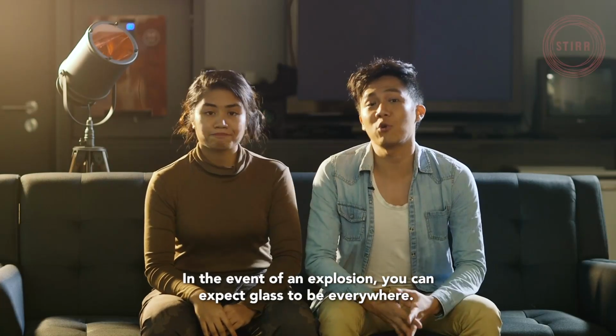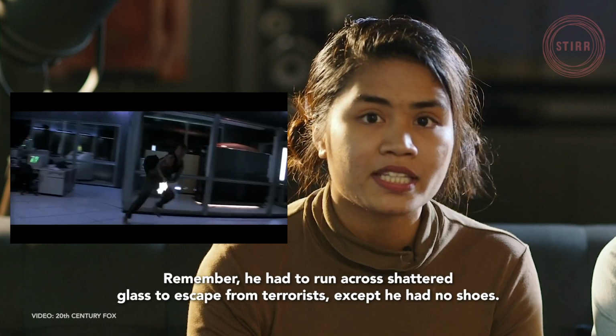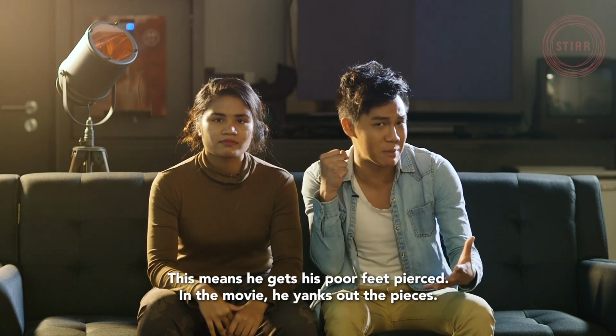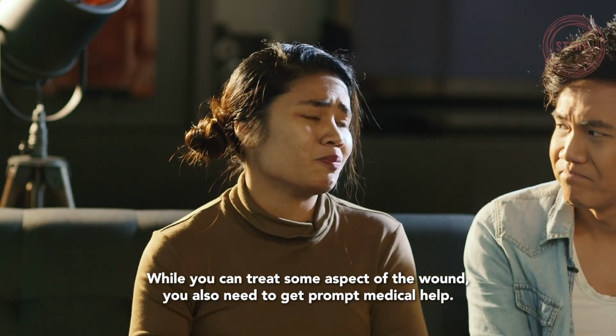Now, in the event of an explosion, you can expect glass to be everywhere and you just might find yourself with shards in your flesh. Similar to Bruce Willis's John McClane in Die Hard. Remember, he had to run across the shattered glass to escape from terrorists, but he had no shoes? Now, this means getting his poor feet pierced. In the movie, he yanks out these pieces. But how should you actually handle a foreign object sticking out of your skin? While you can treat some aspects of the wound, you should get prompt medical help.